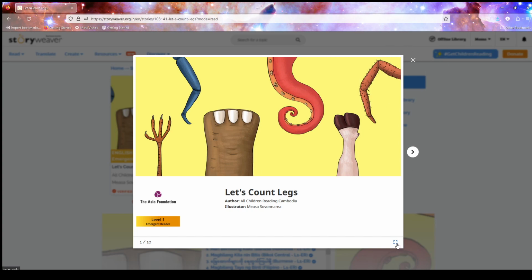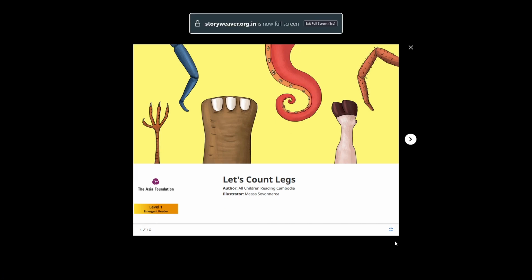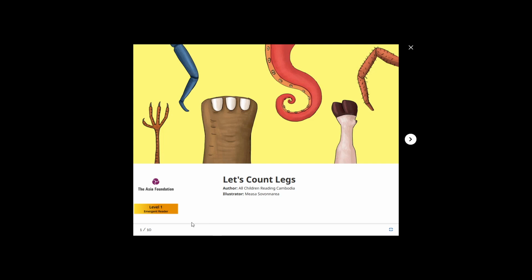They are six legs. Mm-hmm. So this is from the Asia Foundation. It's level one emergent reader. The author is All Children Reading Cambodia, which is a country. And the illustrator is Measa Sovonnarea. So we're going to go ahead and count the books. I will give him a little bit more space to read the book.